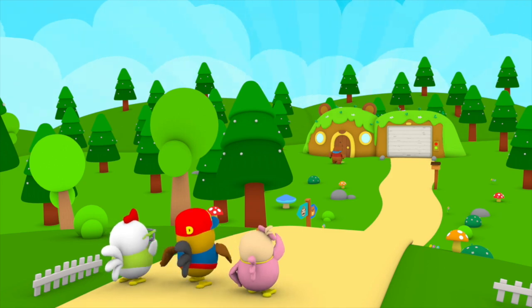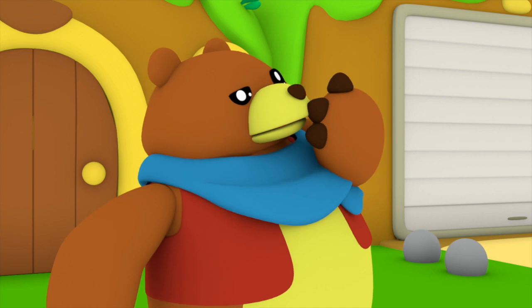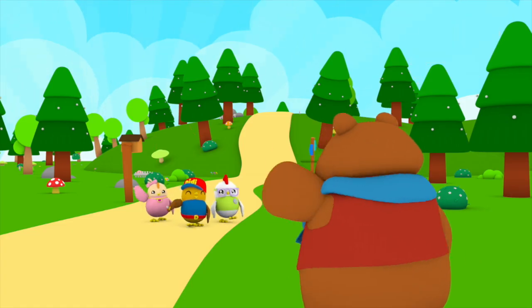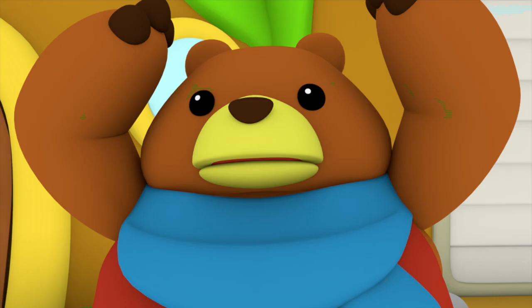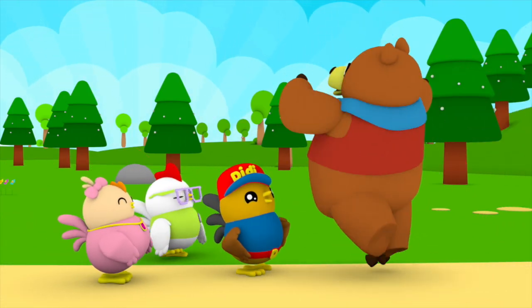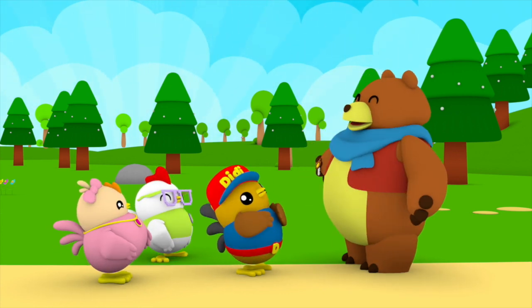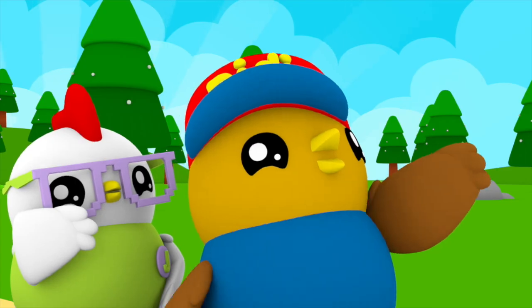Look, there's Papa Bear. He must be looking for his house key. Papa Bear! Papa Bear! Huh? We found the key you're looking for. Huh? Really? Yay! I'm so glad that you found my key. Thanks for returning it. And now you can get into your house.